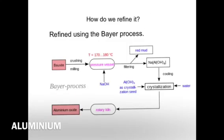In the Bayer process, bauxite is digested by washing with a hot solution of sodium hydroxide through a pressure vessel. This converts the aluminum oxide in the ore to sodium aluminate. The other components of bauxite do not dissolve. The solution is clarified by filtering off the solid impurities. The mixture of solid impurities is called red mud.